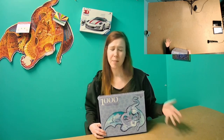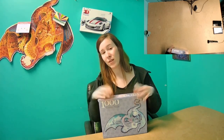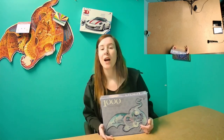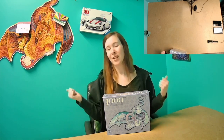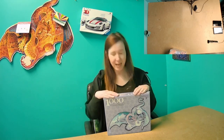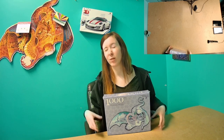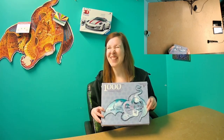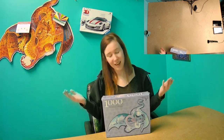For a point of interest for those of you that aren't in America, and don't know the American currency, a typical puzzle goes anywhere from like $20 to $25. So the fact that this one goes for like $120, this is out of print, so this is rare, and it is factory sealed.